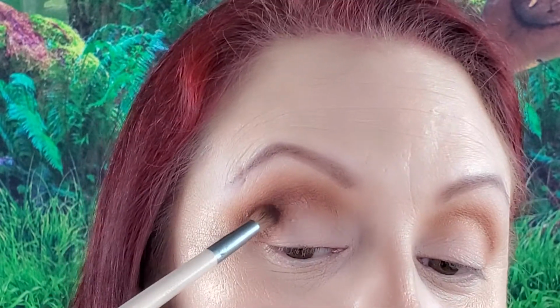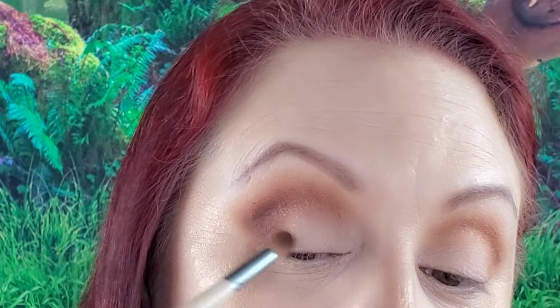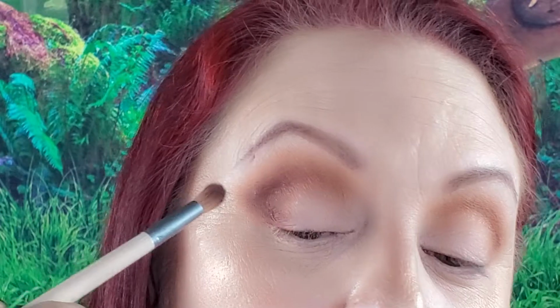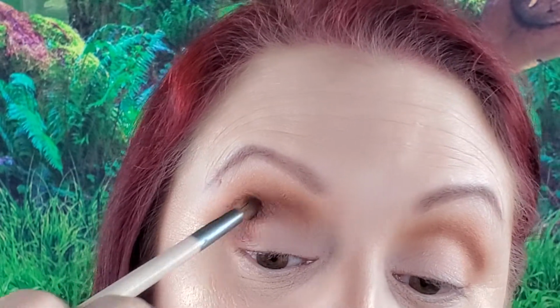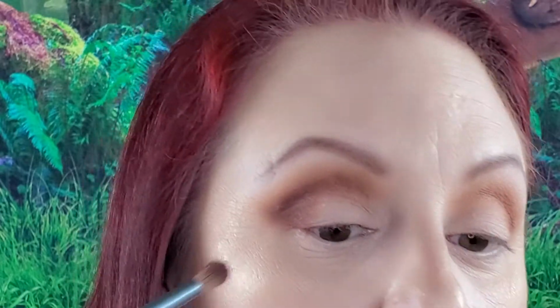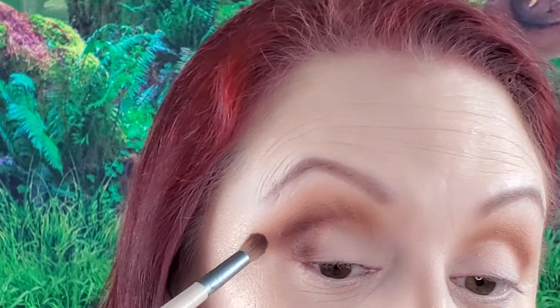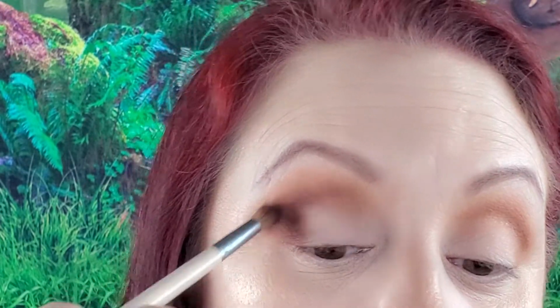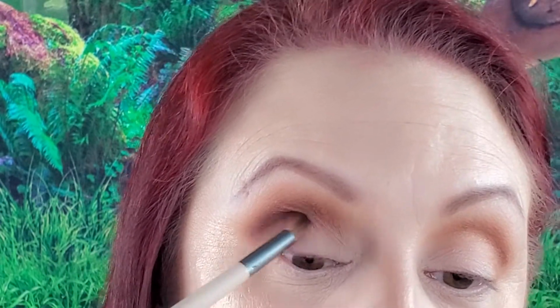I'm telling you, the colors in this palette, so pigmented. And they last. ColourPop, they're kind of mid-range. They're very affordable. Again, what you end up paying for mostly is the shipping, where the expense comes. But the colors are so incredibly pigmented, and they last a longer time because you have to apply less of them. So it's really worth the money. Okay, so that nice gradient going on. Do the other side.